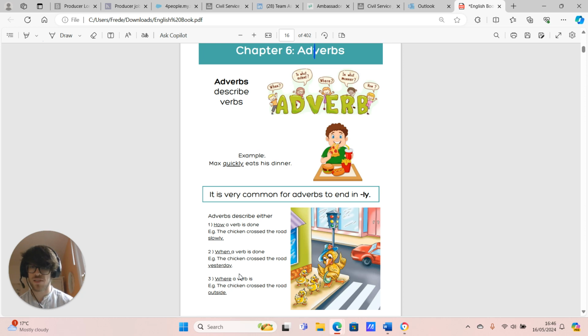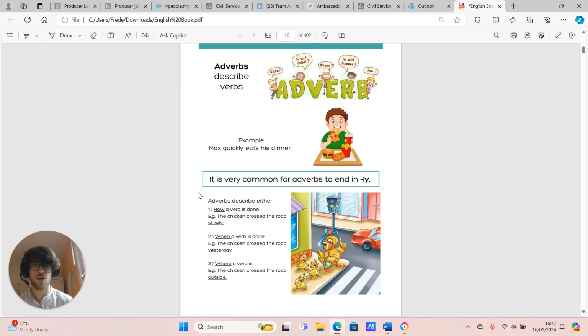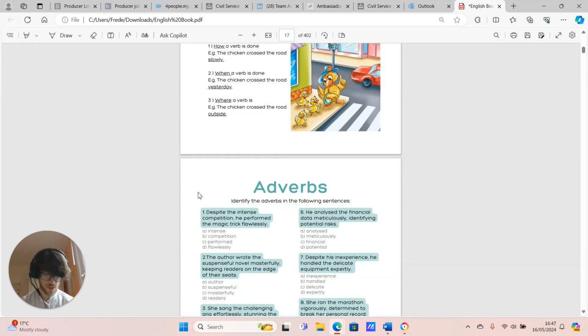Where a verb is, for example, cross the road, so the crossing of the road happens outside. The opposite is inside, of course. That was the only other example I could think of. But it's just about making the action more interesting.